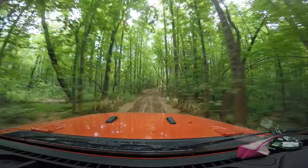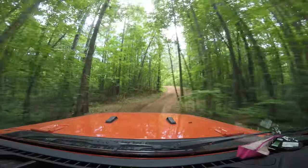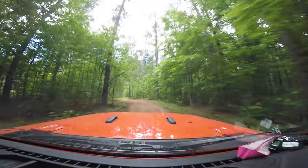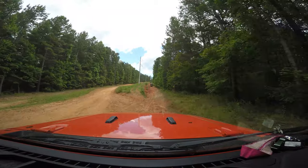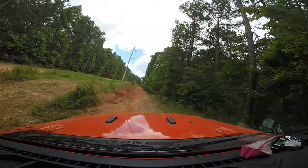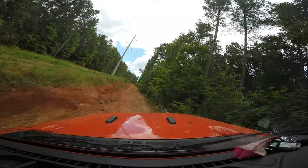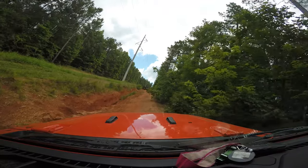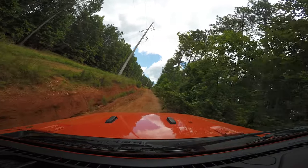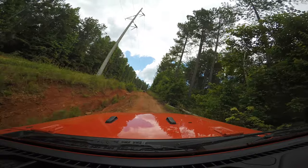A lot of roots. Oh, that's a pretty nice trail for sure. Wow, definitely don't want to slide over to the left. All right, everybody lean to the right. We got 21 degrees. Man, this branch is though.